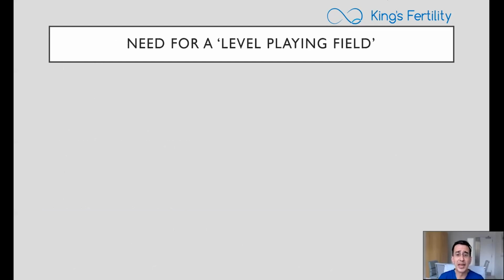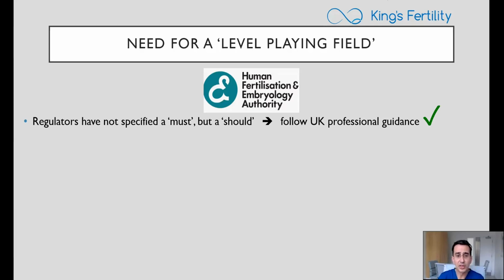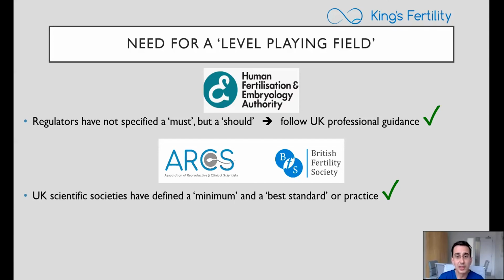We really need a level playing field. I'm very passionate about that, because the regulators rightly have specified that it's not a must, but a should. And the should is you should follow the professional guidance. I think that's correct, and well done for that. The professional guidelines have given a minimum and what I consider a best standard of practice. Again, that is correct because it gives a range for people to see where they fit in, depending on where in the country they are and where they are in the pandemic. So not having rigid rules is correct. I'm absolutely happy with that, and well done to both organizations.